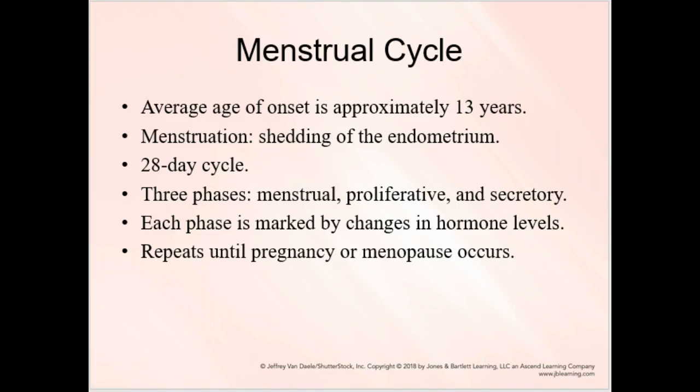Don't forget, when the embryo, soon to be fetus, embeds on that endometrium or that inner lining, it needs that nice thick blood layer from the mother to survive for a while. So it needs that nice thick endometrial layer. If a female does not become pregnant, it will go through the secretory phase, where it secretes the inner lining, which is menstruation as well. Each phase is marked by changes in hormonal levels, and it obviously will repeat until pregnancy or menopause.